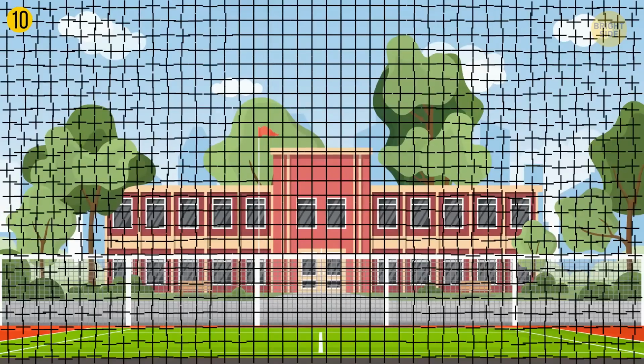This grid looks nice and even in the middle. Closer to the sides, though, it gets all messed up. But there's a way to fix it. Stare at the center of the grid. After some time, you'll notice that the edges have started to arrange themselves into a more regular pattern. Scientists aren't sure, but it might happen because your brain likes order. That's why it does everything possible to help you see the world in an orderly way.